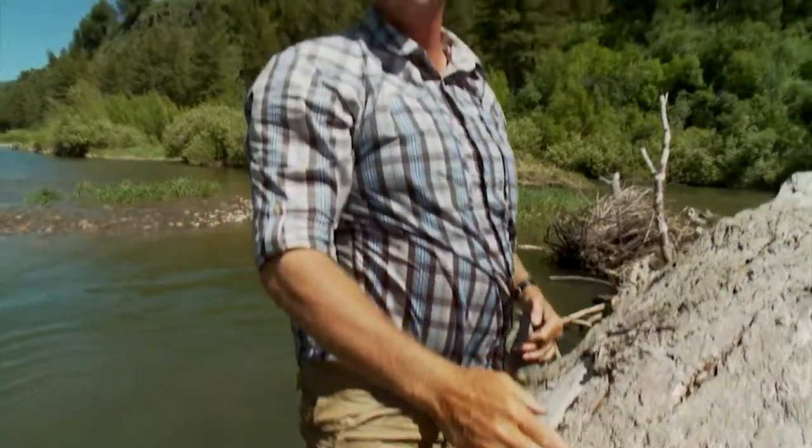Sweet little hole that was. That was gorgeous. Nice little drop off, the brown to green, several small fish in there. Highly rewarding. Fantastic.